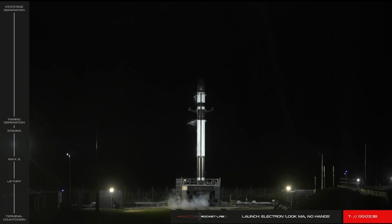All stations on mission cord. Range is green, auto sequence armed. Copy that, RCO. Avionics is flight on mission. Flight avionics. Please confirm TVC battery charging is disabled.